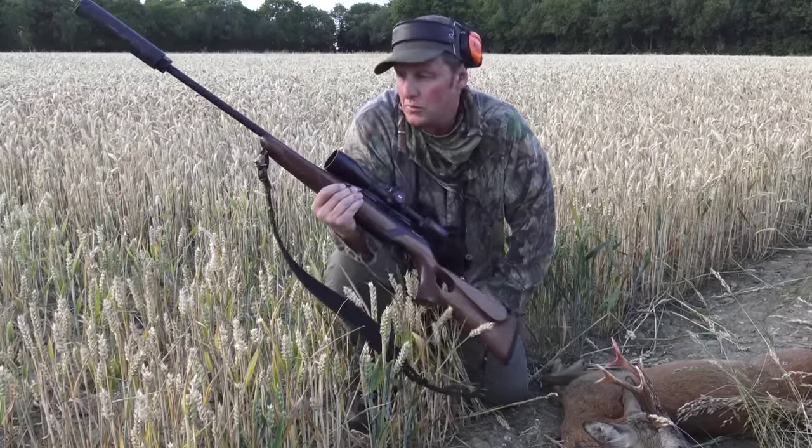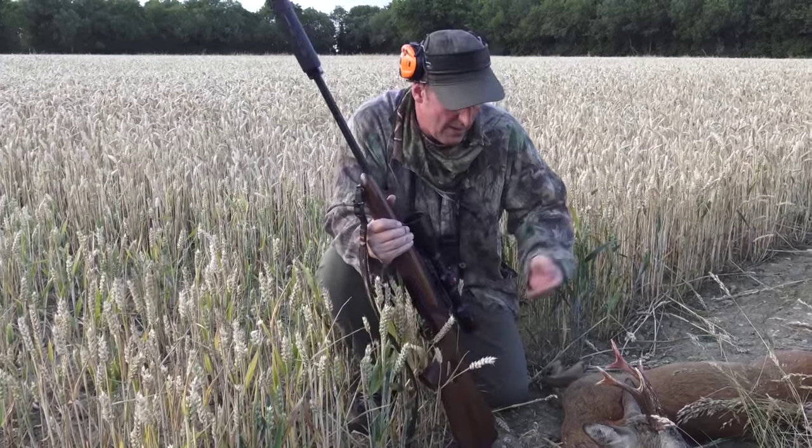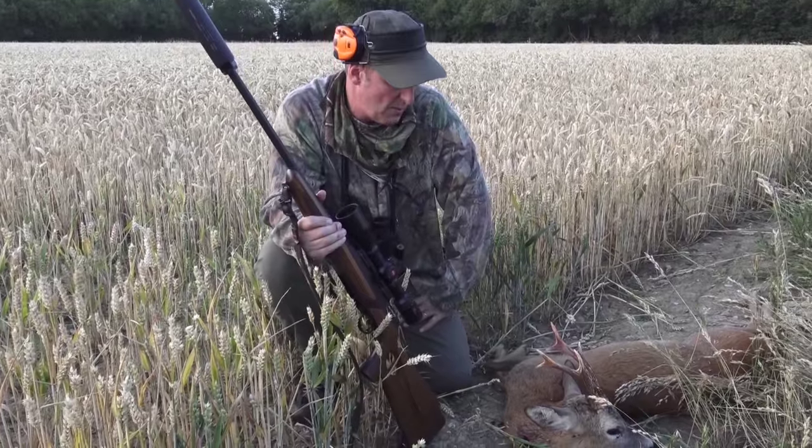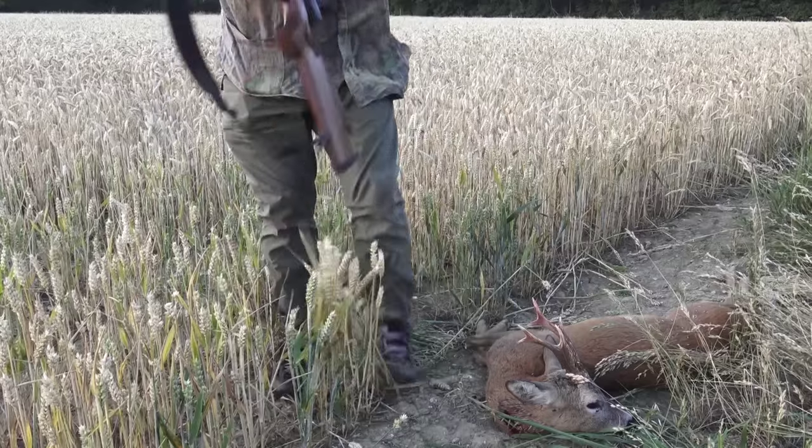So I've had it for 4 months, done quite a bit of practice on the range with it, and I'm very confident with it now, and the 150 grain SST bullet did the job really well, as ever. Okay, I'm going to get it in the truck and off we'll go.